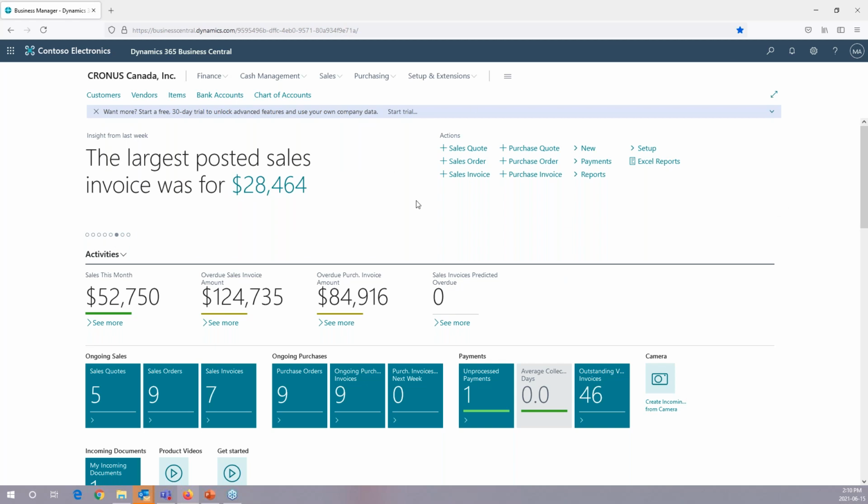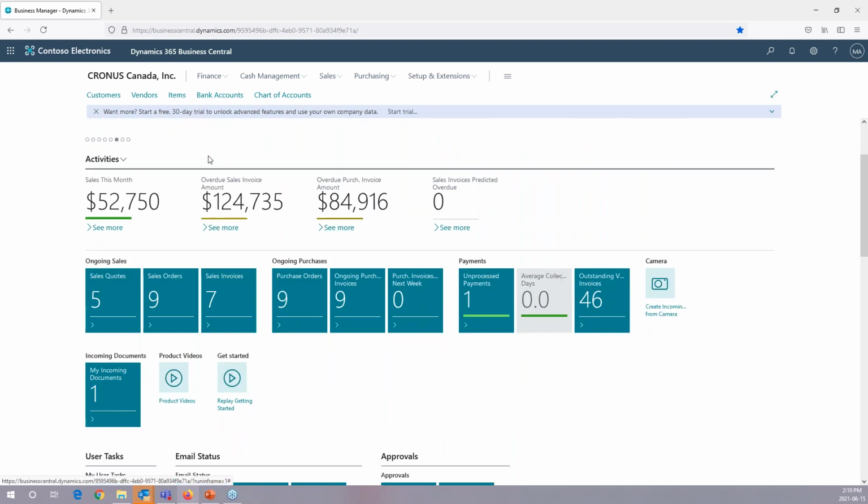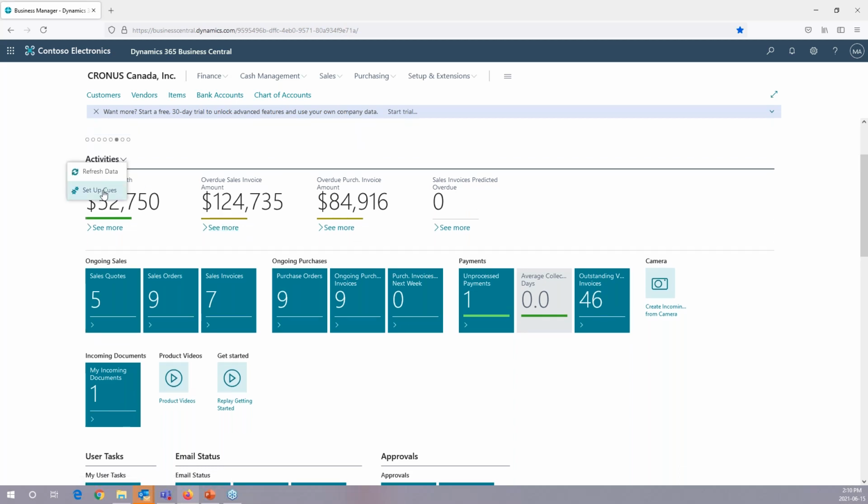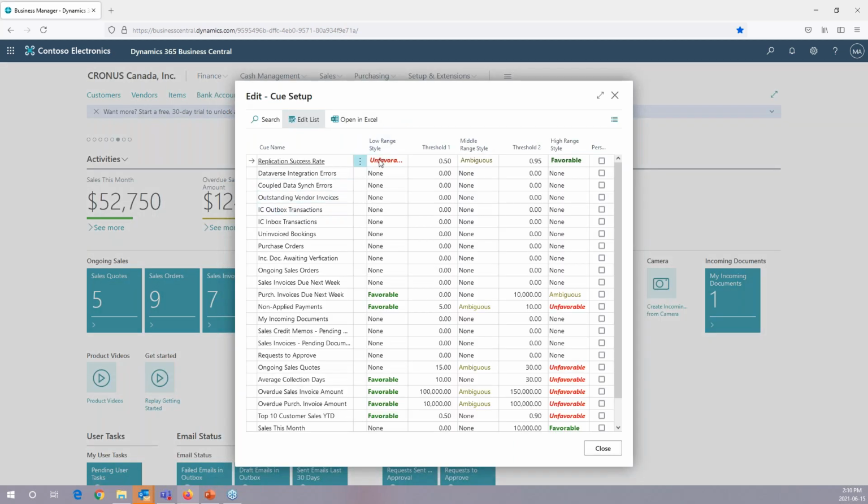To the right, we've got our quick actions. Again, productivity is very important. As a business manager, I have access to sales, purchasing, as well as finance. I have all access into the software here, so I can see both sales and purchases, and my quick actions relate to that. As I scroll further down, I'm seeing activities, and I'm also seeing some color indication to give me another visual. As a user, I'm able to set up my own cues as well as my thresholds to provide these colors. So we have unfavorable to favorable, giving us the different thresholds. And again, this is done by the end user.